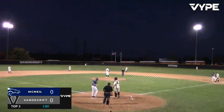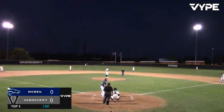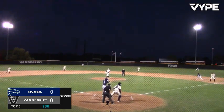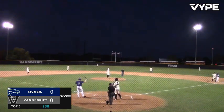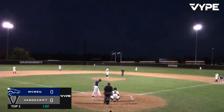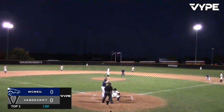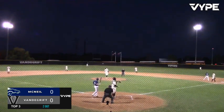0-2 fastball, this is far outside. Catcher Buchanan was set up pretty far over towards the other batter's box. 1-2 pitch. Another one of those breaking balls, swung on, fouled back, spoiled by Vosick. 1-2 pitch. Another one of those breaking balls just misses inside.